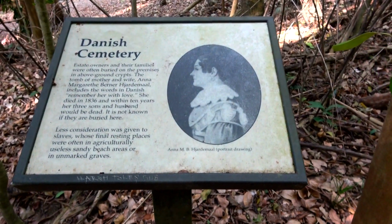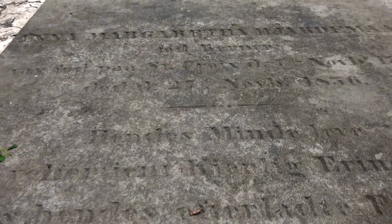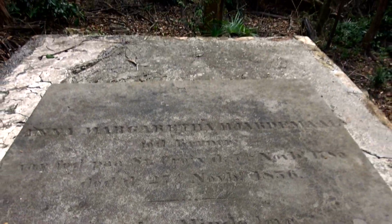There's a cemetery here. This is the Danish cemetery where the owners of the island and the plantation were buried, and they were buried in these above ground crypts that are very ornate for the surroundings. And as a matter of fact, this one right here is remembered with love.